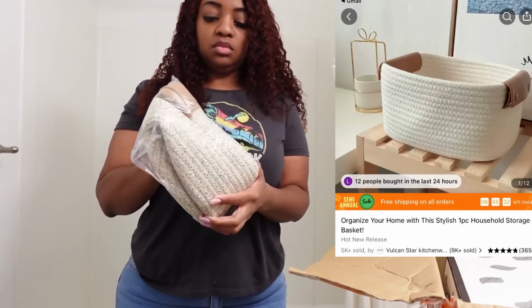So that is the first item that I have. Let's get into the rest of what I have done to spruce up this bathroom. So the first thing I got, household storage baskets.